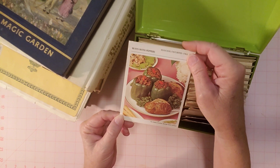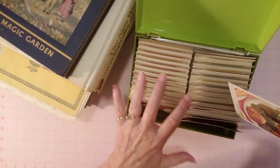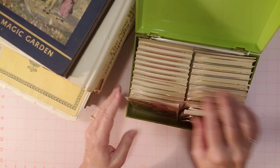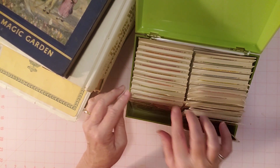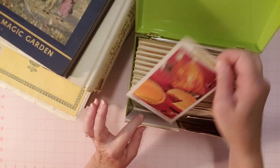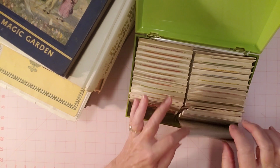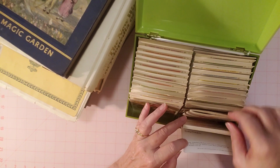These are the Betty Crocker recipe cards. I've never found a whole box like this, organized box like this before. So someone had this, and it's just all organized into divisions. It has little divider cards in here. And so as you can see, they're all in here. And then there were some other things stuck in here.